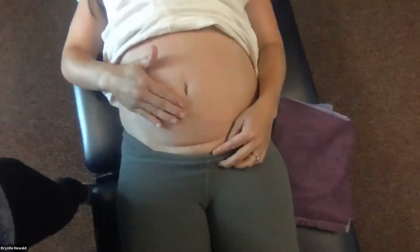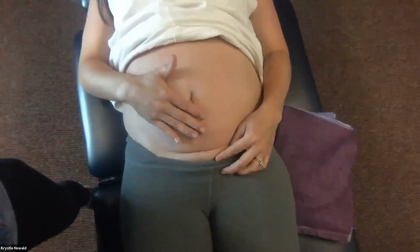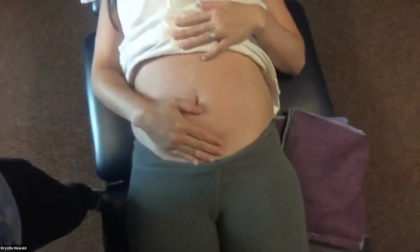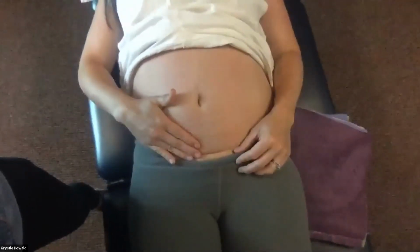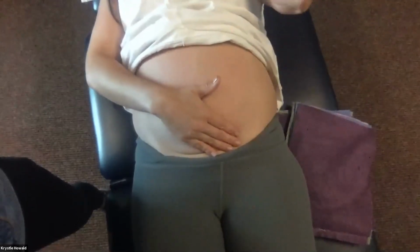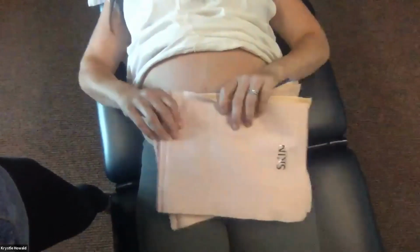So when you first start, this might look or feel aggressive. If this feels threatening, sometimes just start by touching the scar, just a couple minutes each day, feeling comfortable with touching the scar. Once the scar has fully healed, I can take a towel and even put it in between me and the scar.